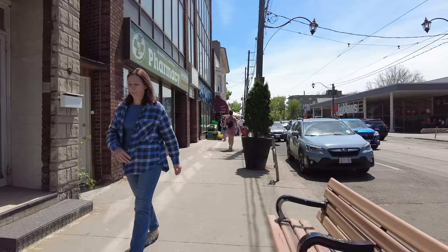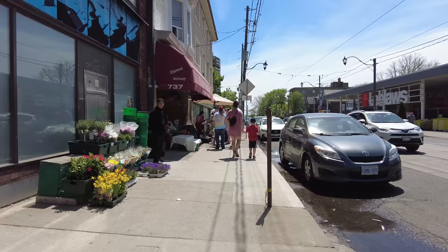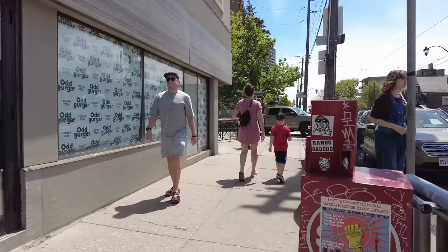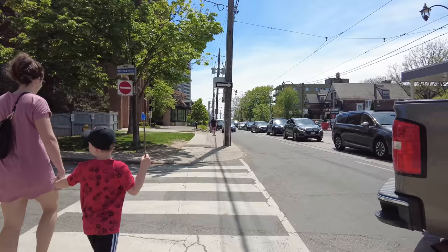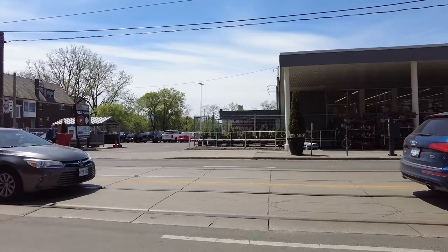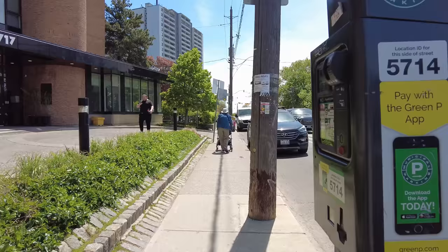Pretty much directly into the sun. And there's a big show or event at the Danforth Music Hall. Sometimes it lines up all the way down here. A big condo development plan for that lot with the Loblaws. I think there's plans to put in a Loblaws at the base of that condo. That's really the only major supermarket in this area, so that'll be kind of missed for the several years that it's no longer operating.